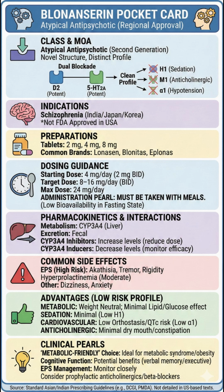The tablets usually come in 4 and 8 milligrams. You will typically start a patient at 4 milligrams per day, given as 2 milligrams twice a day. Your target therapeutic range is between 8 to 16 milligrams daily, with a hard maximum of 24 milligrams.